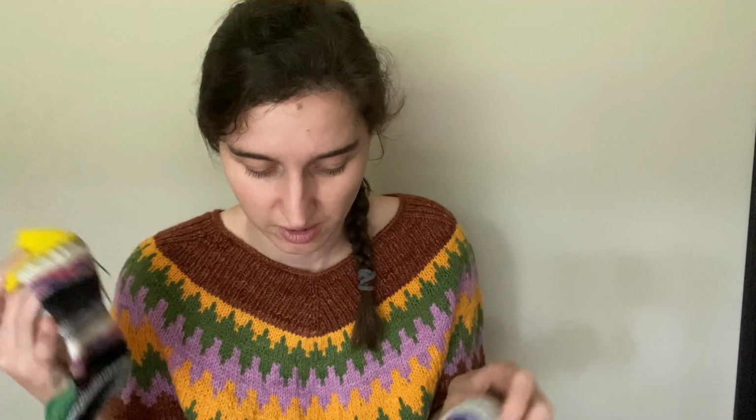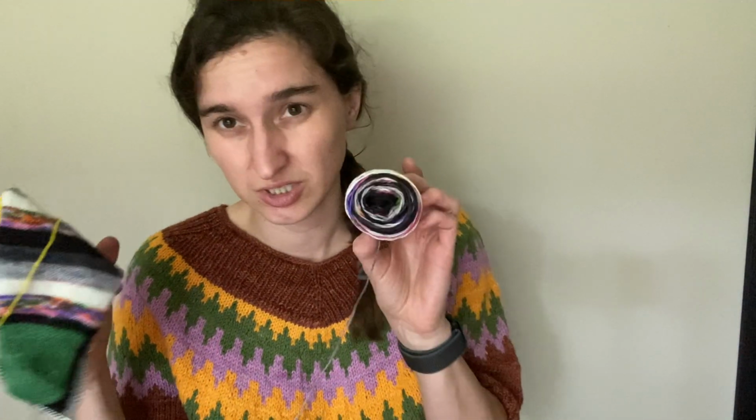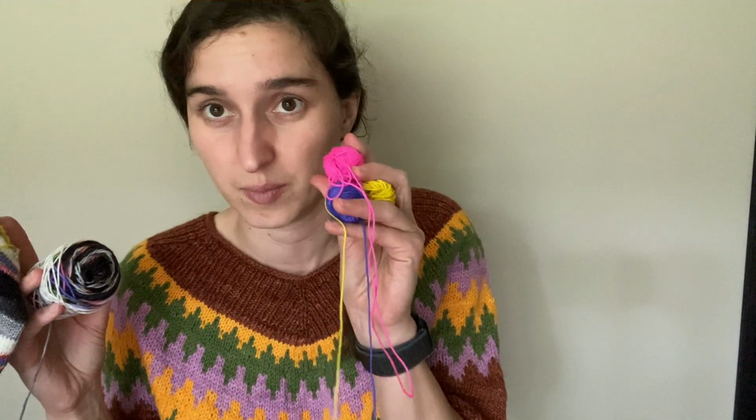I think I kind of based it off of how many stripes I did on the foot of my other socks, as to how long I did it. I probably could have gone longer in the leg, but it'll be all right. If it's too short, which I don't think it will be, I do have the pink and the purple and some more yellow that I'll just play around with and get it to match.